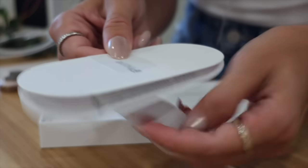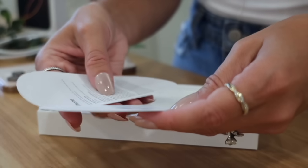Boy, here we go. We get to unbox and open our user guide. I also unboxed the Apple Watch Series 10 yesterday, and it was the same thing where there's like this little film on the user guide. I don't know why. It's just interesting that they're wrapping up a piece of paper with a piece of paper.